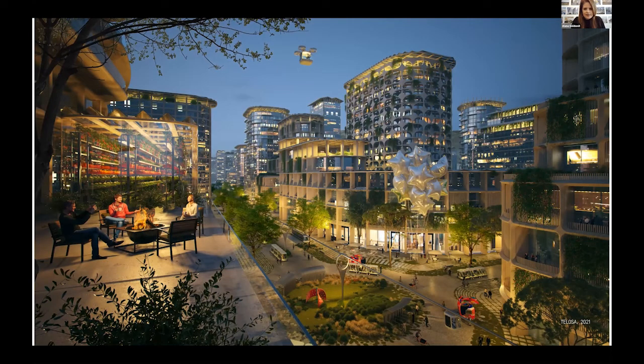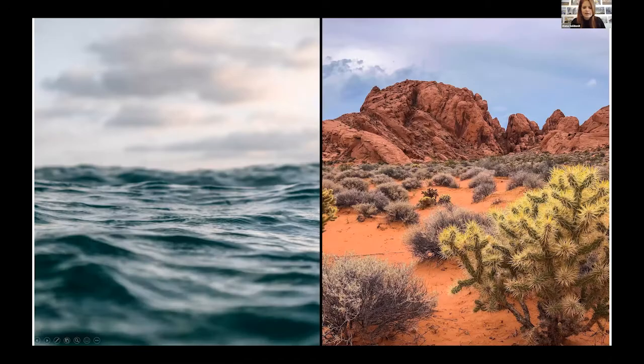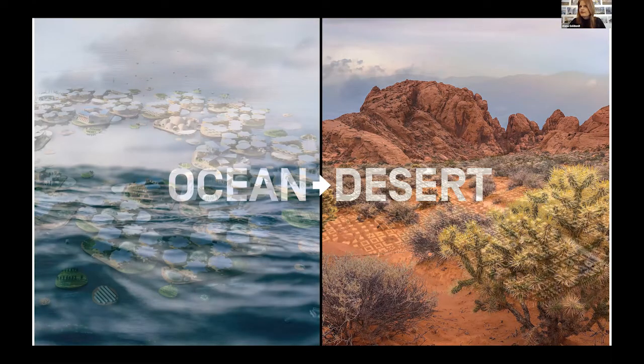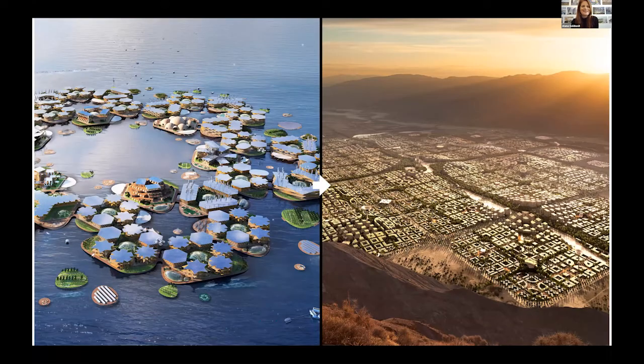So this, I believe I have one. Yeah, so this is from the water to the desert, a good quick overview of how sustainable principles can really drive urban development and how thinking outside of the box can really transform how we as designers and architects can start to change the world.